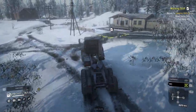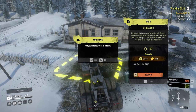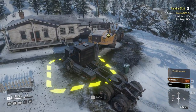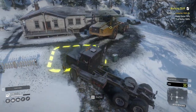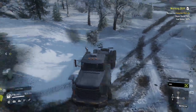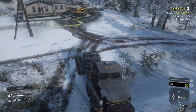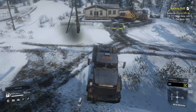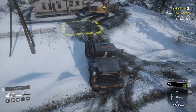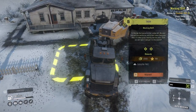But again, we have a stronger truck. Let's reset the quest and let's try it again. Let's not spend half an hour putzing around that tree. Okay, that restarted it. Wow, 100% fuel status. So what did it lose? Almost 97% of the fuel? Just how much we winched it?